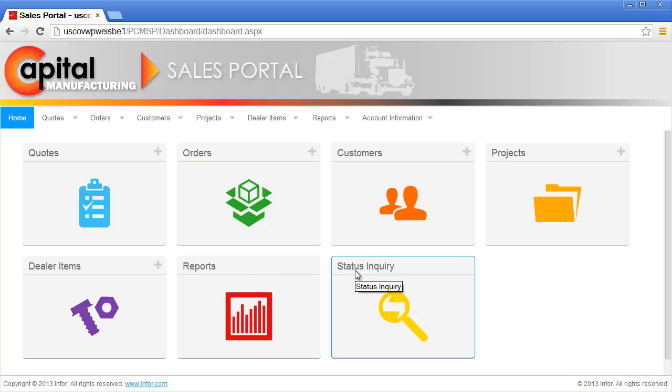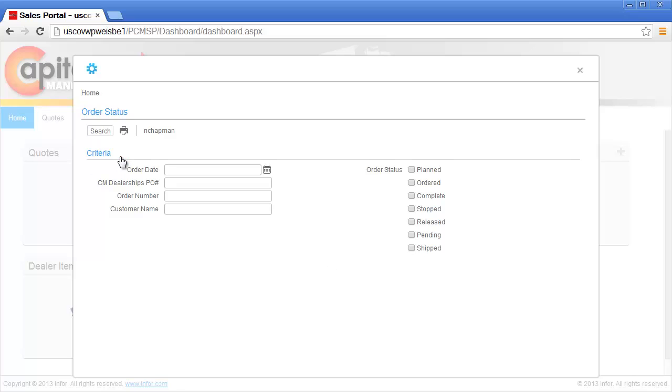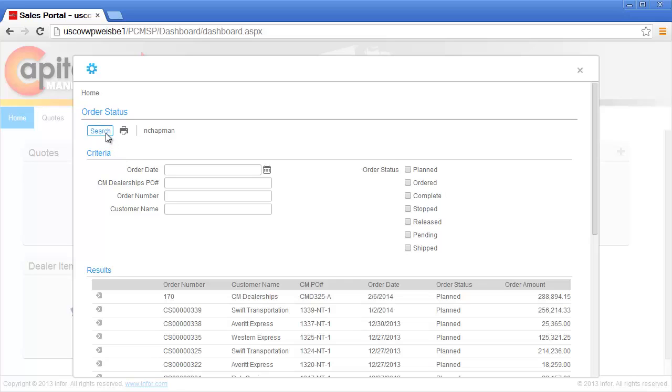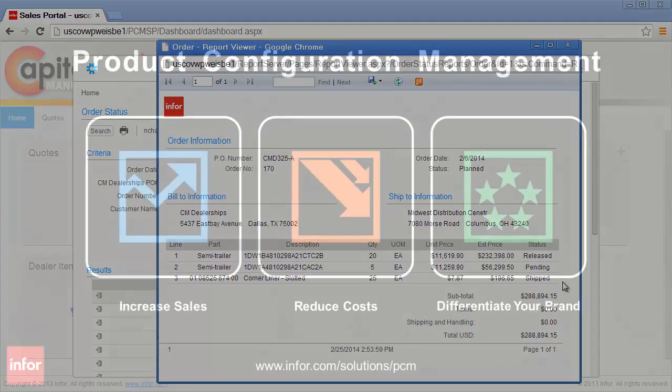Nick has access to view order, invoice, and shipment status information all in one location. He easily finds the sales order based on the purchase order number he entered when placing the order. Here he is able to quickly view the overall order status and line status information so he can coordinate the necessary activities to accept shipment of the new trailers and in turn deliver them to his customer.